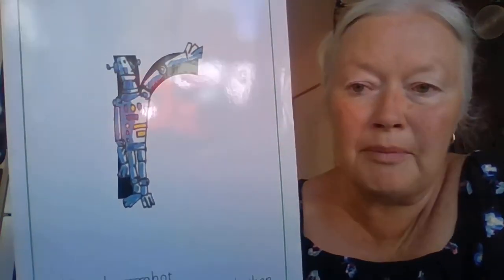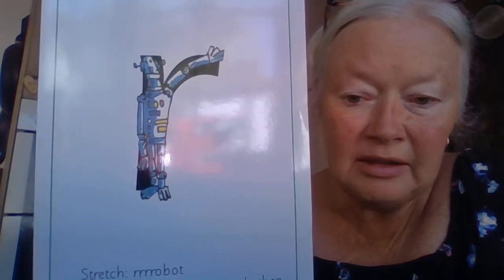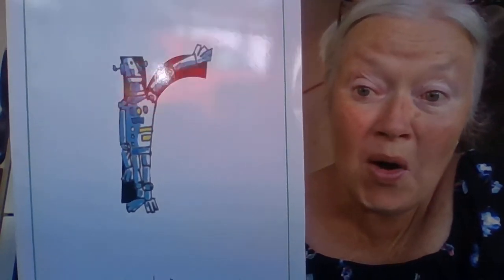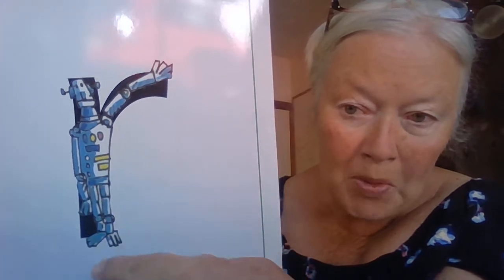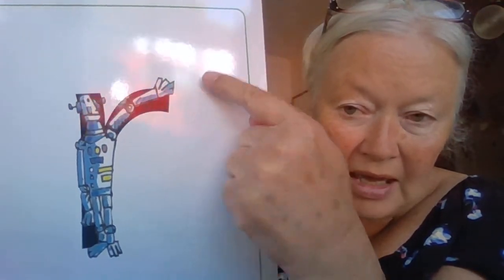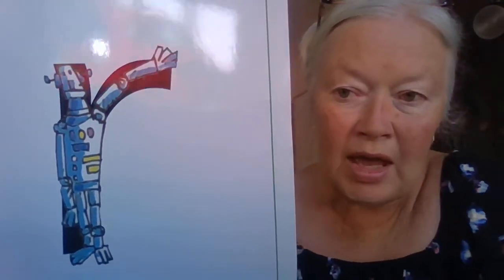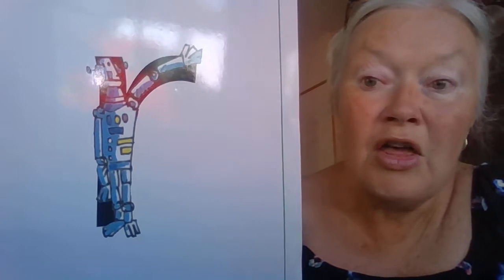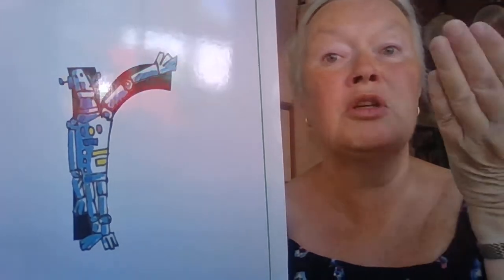Right, my turn. Shh, your turn. Brilliant. Right, last picture coming up. Right, look closely. Do you know what it is? It's a robot. There, can you see him? There's his head. There's his robot body. And there is his robot arm sticking up there. Wonder what he's thinking, that robot. And this is the robot. Robot. Well done, boys and girls.